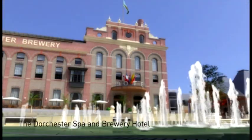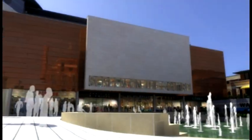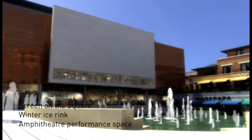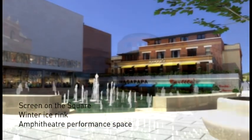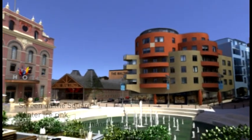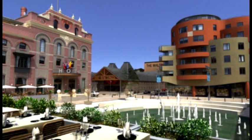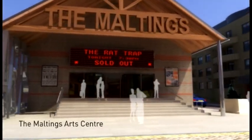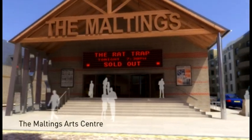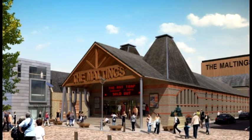Design for the hotel is centred around a spectacular four-storey glazed atrium. The restaurant and bar face out south across the life and activity of the square, and in the lower ground floor there's a health spa and a swimming pool that uses water from the original spring that supplied the brewery. The Maltings Arts will provide a 440-seat theatre and 120-seat studio with bars, bookshop and cafe, set to become the cultural hub of Dorchester.